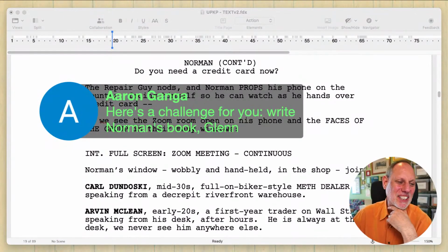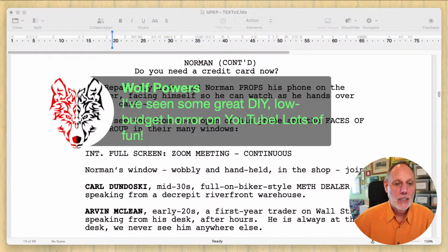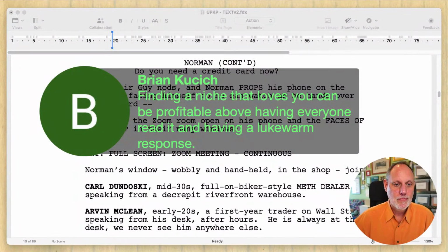Right, Norman's book. That is the sort of thing that I would actually consider doing, which is a problem. Yes, indeed. Finding a niche that loves you can be profitable above having everyone read it and having a lukewarm response. This is true.